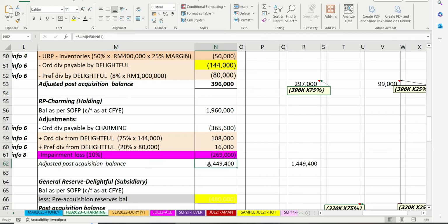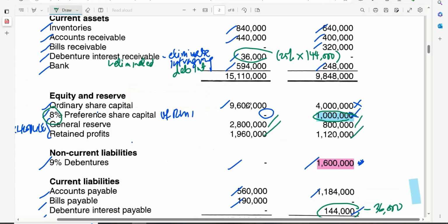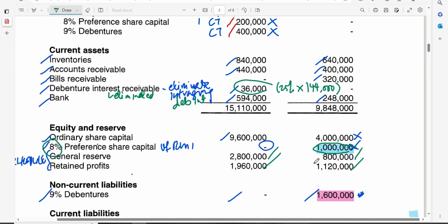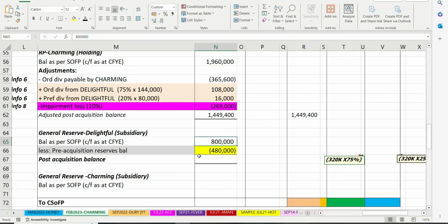So the figure that you calculate here, you will include here. Next one would be the general reserve of the subsidiary. Earlier you have already been informed that you should take this from the statement. So 800,000 here, where is it? It is actually here. And take that, deduct with this, the figure general reserve. Okay, do that. You have the post-acquisition balance.